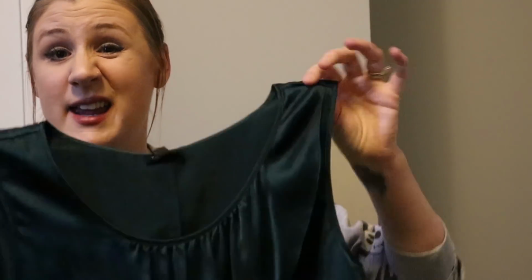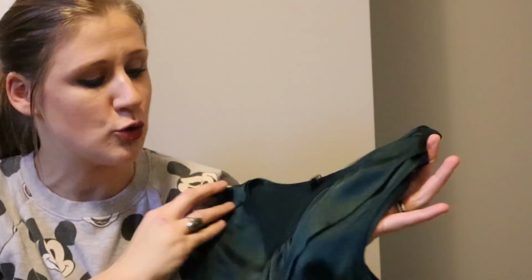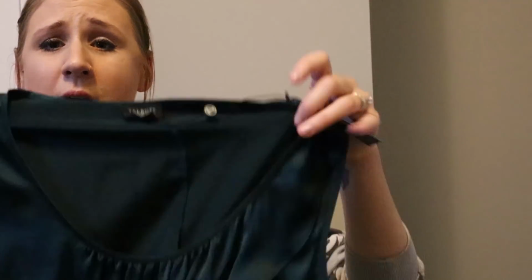So the next piece was also $2.99. It was classed as a tank, I guess, because it's sleeveless, even though it's a blouse. It has a lovely, like, tiered, layered kind of effect. It's an emerald green with some pleating at the front. And I grabbed it because it's new with tags.